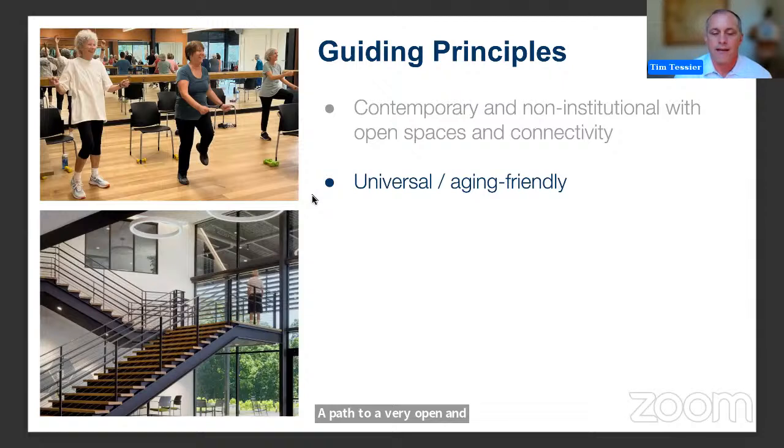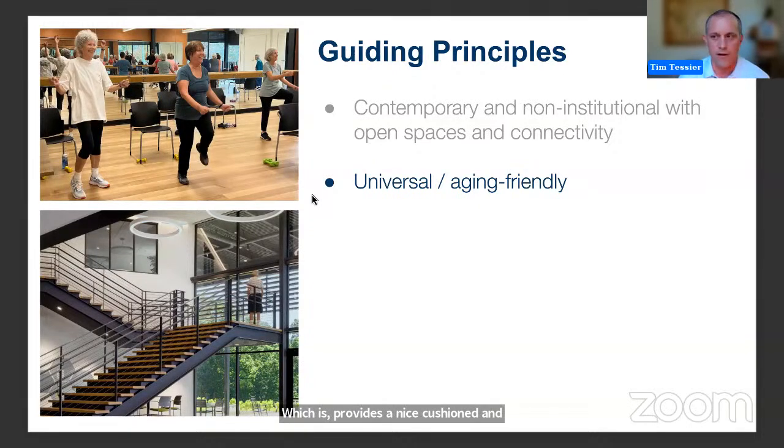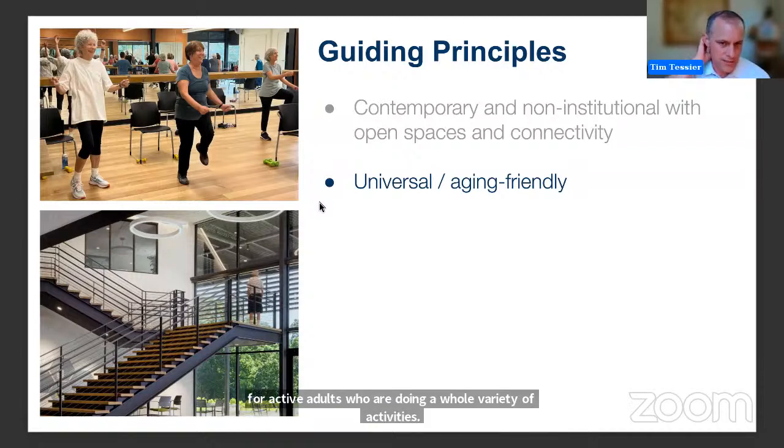Second principle, that this is a universal design building. This is for people of all ages, all abilities, all walks of life. We intentionally designed exercise studios. This whole fitness wing of the building has sprung floors, which provides a nice cushioned and softer surface for active adults who are doing a whole variety of activities. That's the image you see in the upper left.